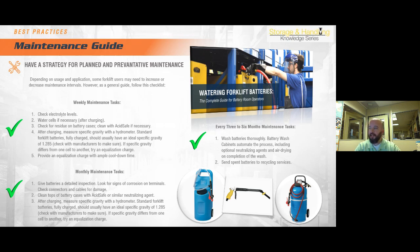Finally, every 3 to 6 months, it's a good idea to take care of those batteries and wash them. You'll see over time on batteries that are not kept in a good washing cycle, a white corrosion will appear on top of the battery. If this corrosion gets in between the different cells of the battery, it can start to deplete the battery's charge just by sitting on the rack.